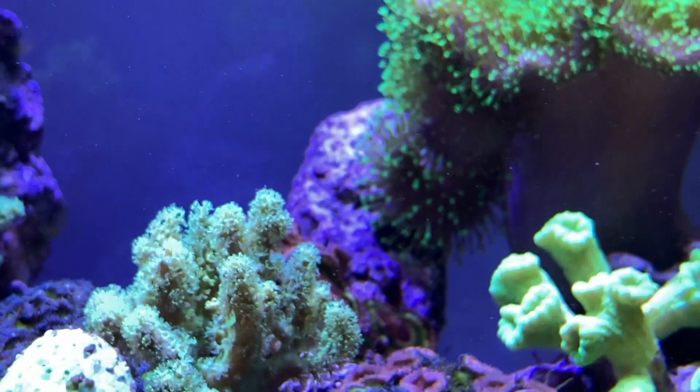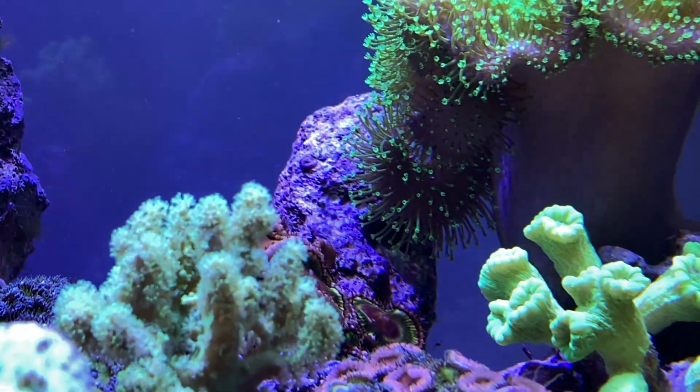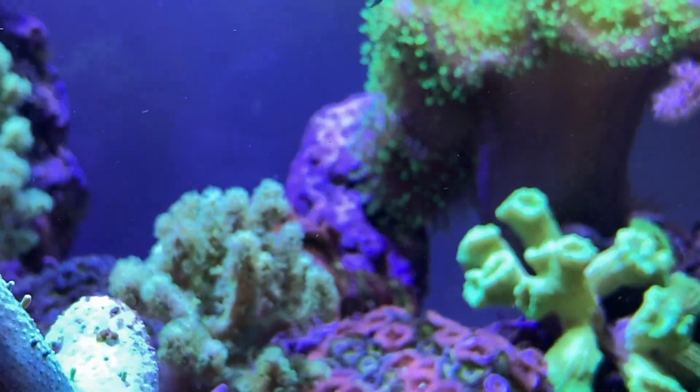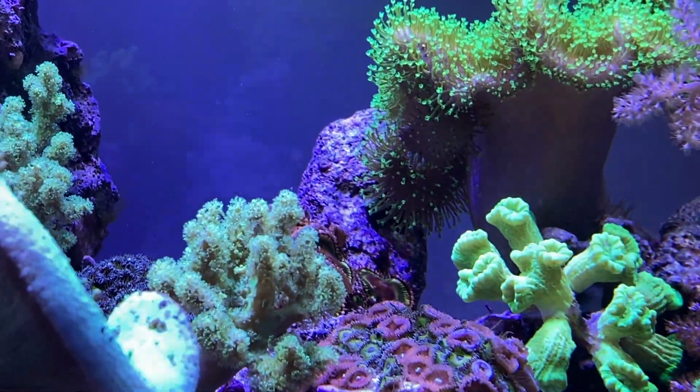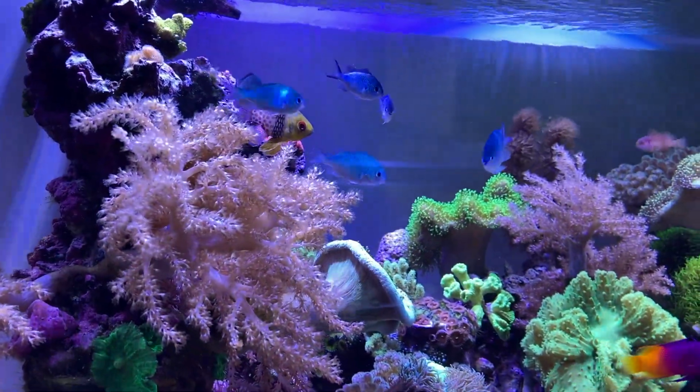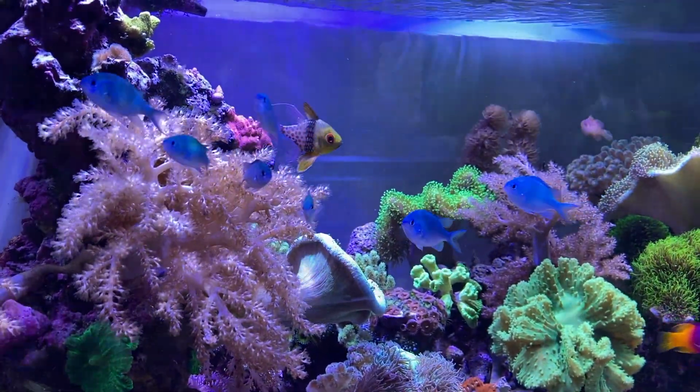My yellow Fiji leather is dropping off babies, if you want to call them that. I have one that's attached and one that's hanging on. It's ready to go, so it's reproducing. You can see it here on the left side. There's two being dropped off. One is a little larger than the other. They're kind of in a horseshoe shape. And then one you can't see from here is already attached on the right side.